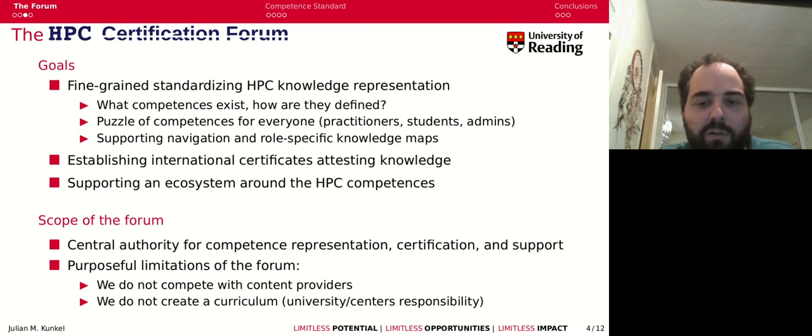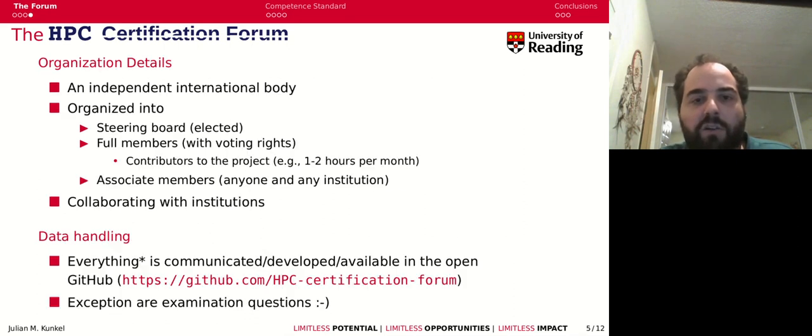The forum that I'll be speaking about is basically the central authority for this competence representation, certification, and support. But it does not provide the content, and it does not create any curriculum. So it's really an orthogonal approach. Yeah, so it's an independent international body. We have a steering board that is elected on an annual basis.